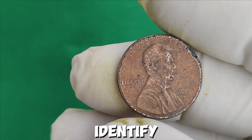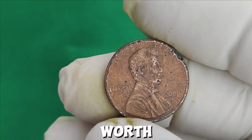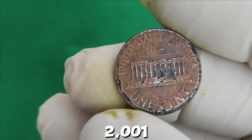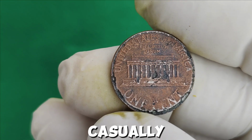How to identify the 2001 D Ultra Lincoln penny? So, now that you know it could be worth $1 million, you might be asking, how do I know if I have one of these ultra-rare pennies? Well, identifying the 2001 D Ultra Lincoln penny isn't something you can do just by looking at it casually.